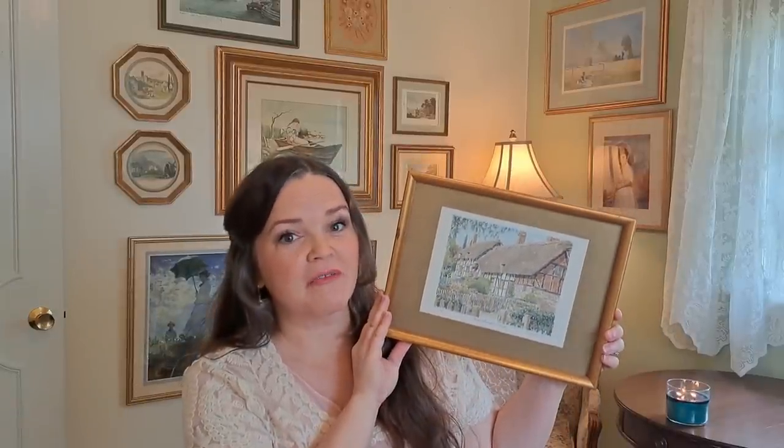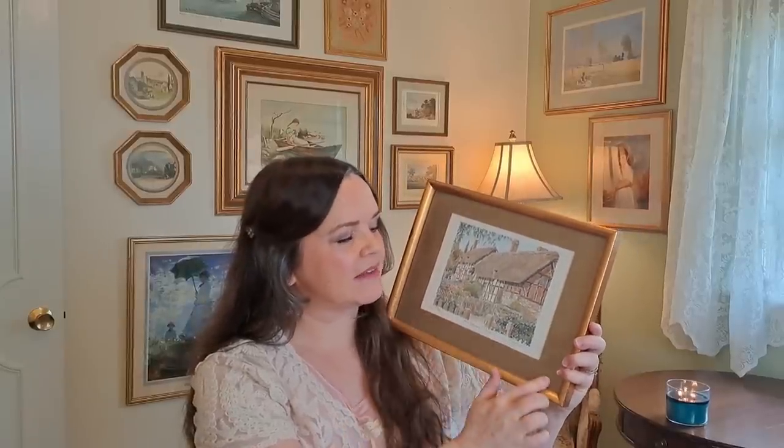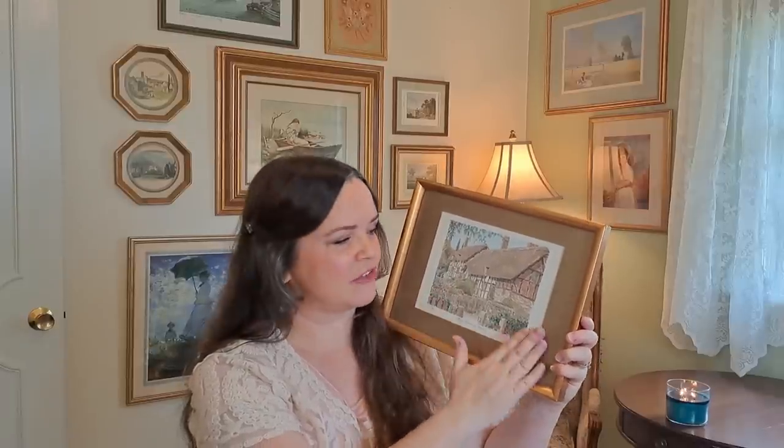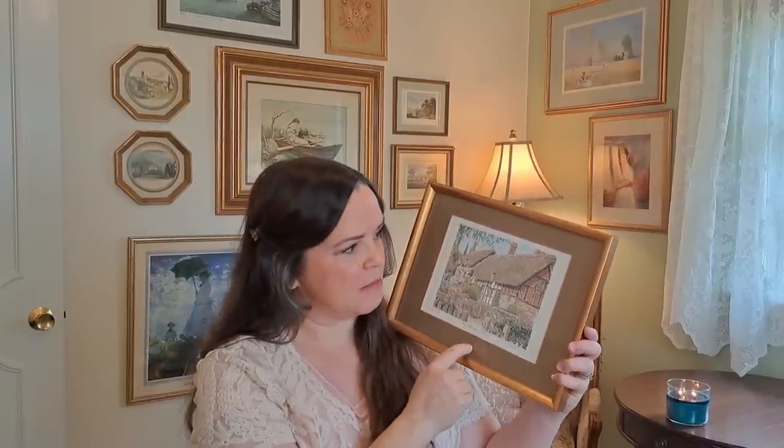This one appears to be a watercolor of Anne Hathaway's Cottage. I've already reframed it. It came in a very different frame and I've added the no glare glass to it and this vintage gilded frame. The mat is kind of a mossy olive green and it has a linen texture to it. I love this orientation. It is so easy to tuck into little spots throughout the house. Plus, I love the cottage style.